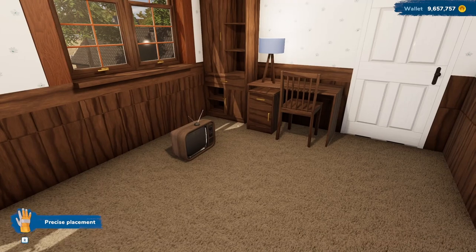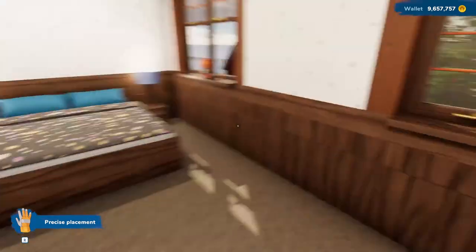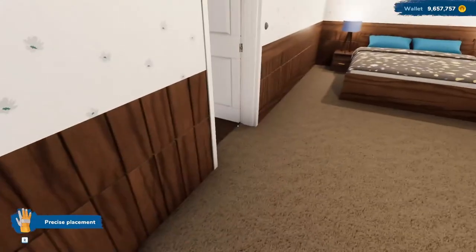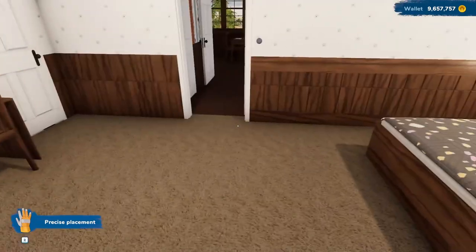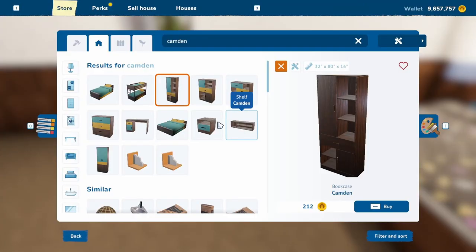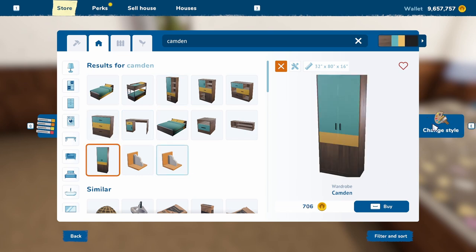Nice. Okay, so we've got a bed. We've got a dresser. Do we? Oh, no, we don't. Not yet. Okay. We need a dresser. Oh, there's a wardrobe too. Lovely.